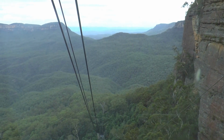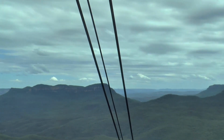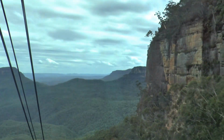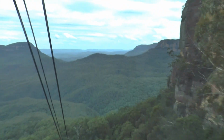So that's the Jamison Valley. It's 10 kilometers wide, with the Three Sisters in the middle, and about 6 kilometers deep. So all the way to Mount Solitary straight ahead. Behind Solitary, same stuff, different name.